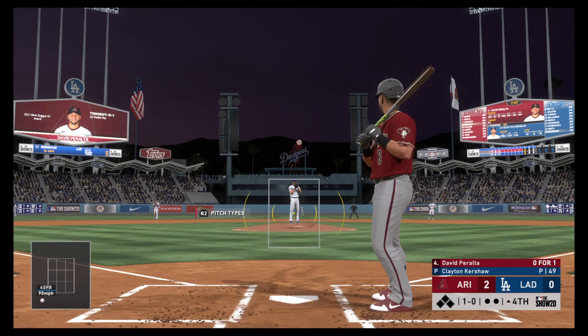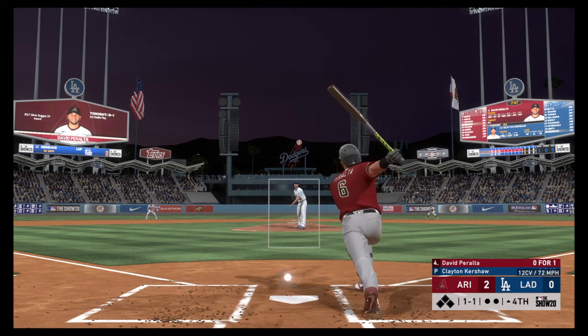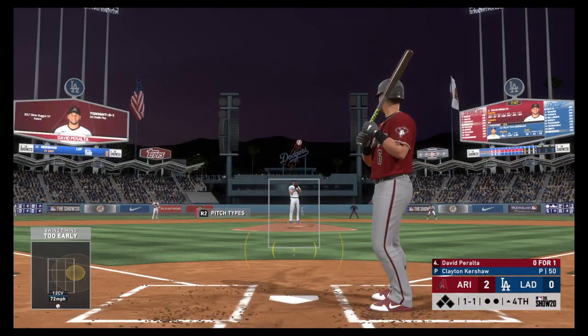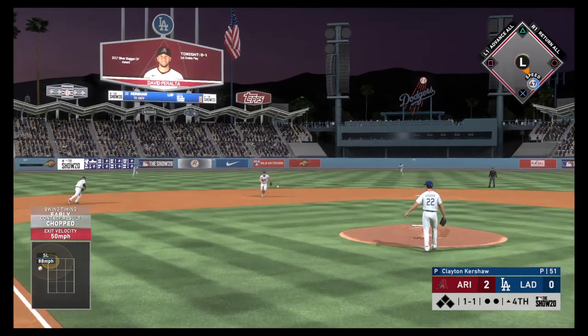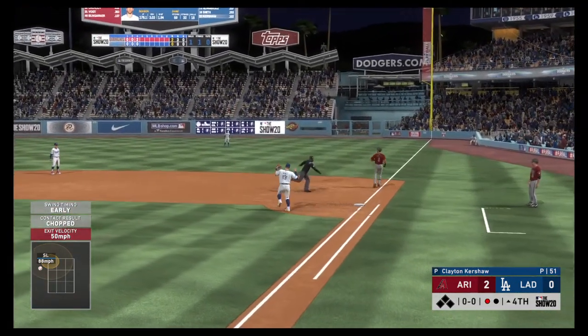David Peralta is in to start things off as he looks at a ball to start the inning. 1-0 on a grade school swing there. It's 1-1. Chopper to short. Throw to first in time. 1 gone here in the 4th.